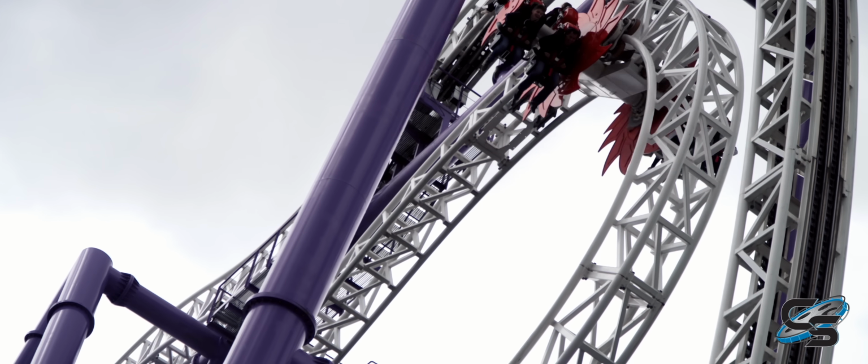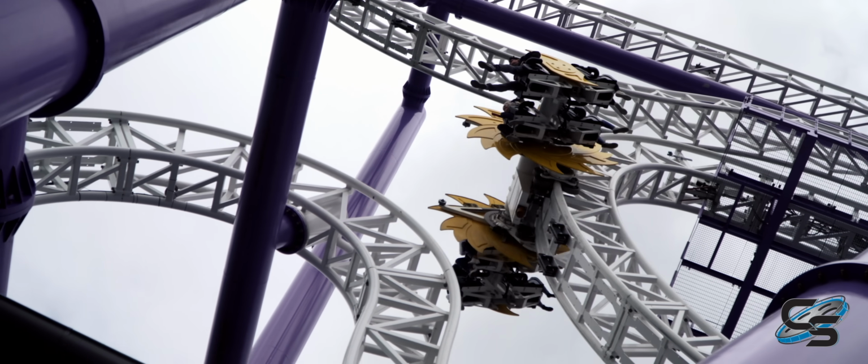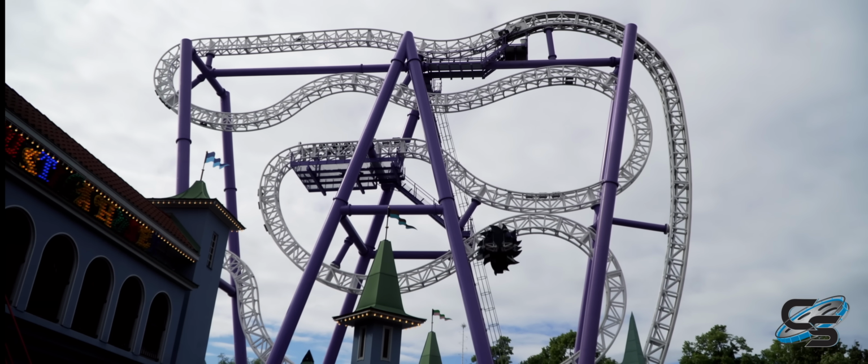Now, talking about the roller coasters, you do have some notable ones, such as Insane, which is an Intamin Zac Spin. I didn't particularly care for it, but not necessarily because of the ride.